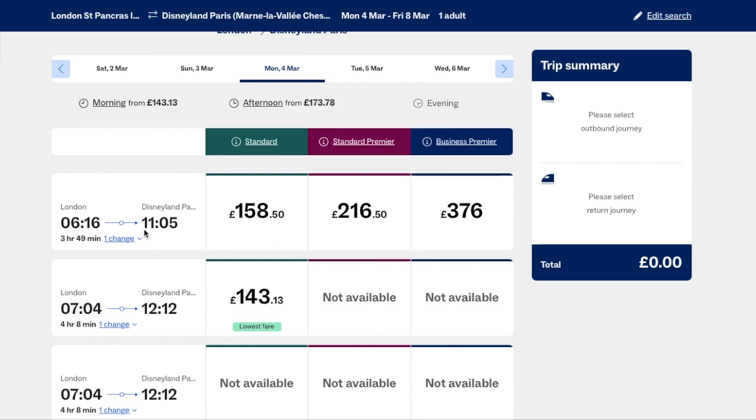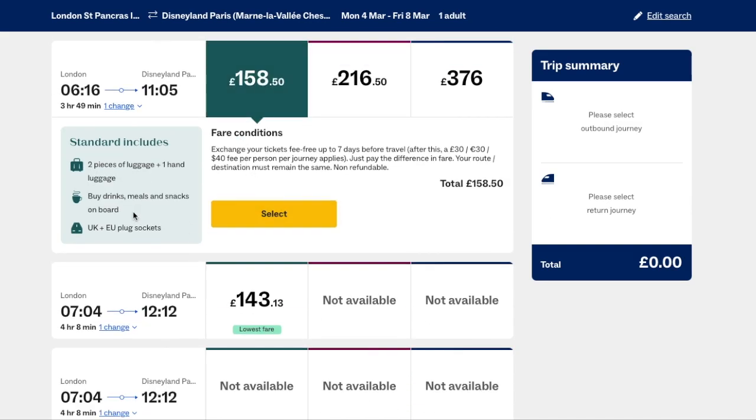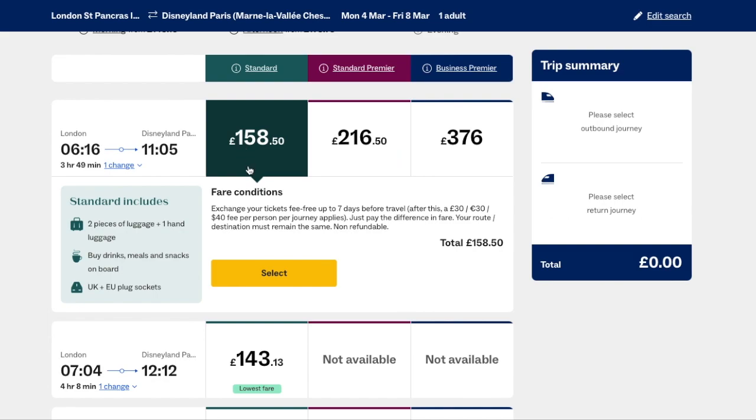This is an early morning. It's gonna get me into Disneyland, definitely in time for lunch. I'm just gonna select this one. You'll see here for the change, it's gonna have me change in Brussels. Seems a little bit out of my way, but it is what it is. I'm gonna select it. And then it's gonna tell me what my fare includes. You can see here, we've got just the standard ticket, standard premier, and business. I'm just gonna go with standard in this case. I'm gonna go ahead and click select.